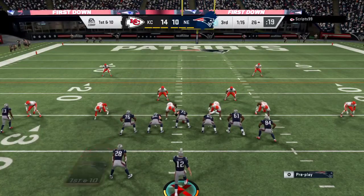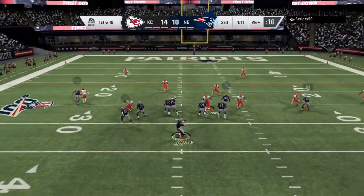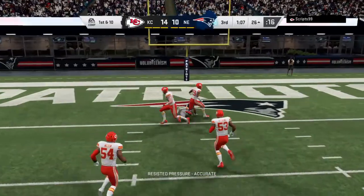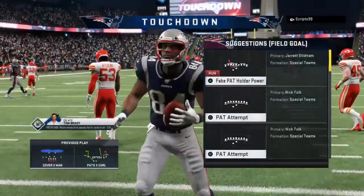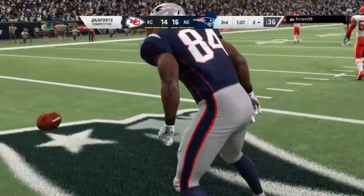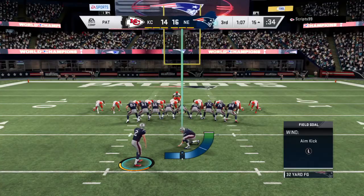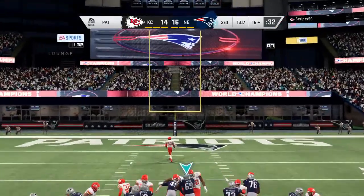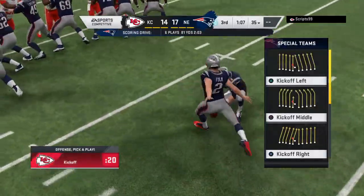53! Check, watch 54, watch 54. You ain't got nothing. Regular. Throwing on first down is Brady. Caught by the tight end Watson. And he'll take it into the end zone for a Patriot touchdown. Benjamin Watson, 26 yards. And once again, the Patriots are back out in front. Extra point up and good by Folk. And it's now 17-14.